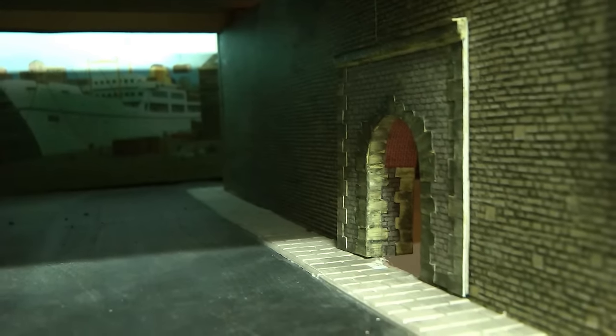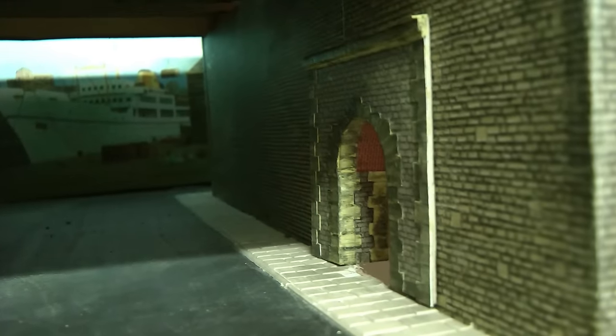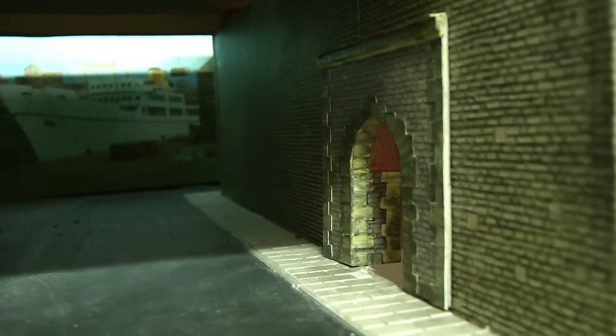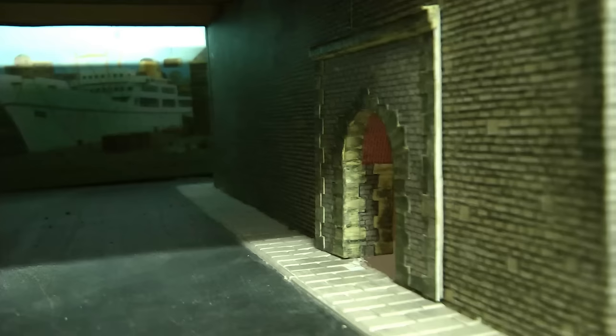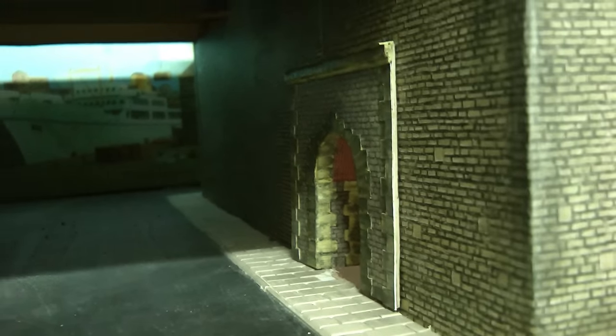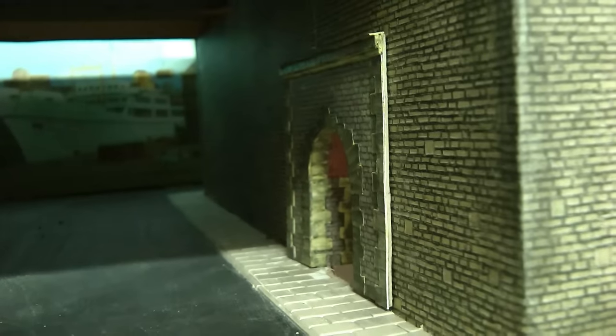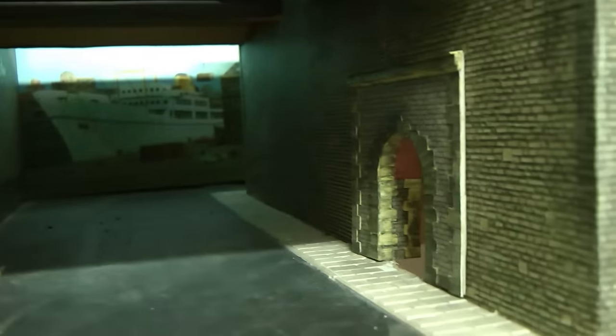Right, so on that note, I think that's all we've got time for this week. There was a lot of work involved making these entrances, so maybe next week we'll have this one finished and lit up, and we can focus on something else for Tyne Dock Station.